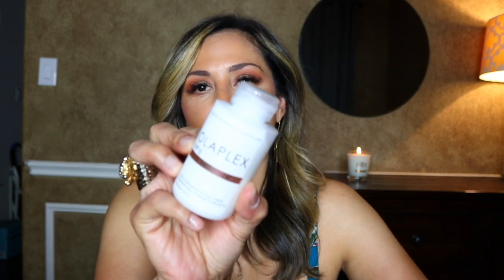So let's get into a few more hair care products that I have here. One of them is the Olaplex No. 6 Bond Smoother. I have used this product already. This is so good for your hair. I love all the Olaplex products. I have the shampoo, I have the conditioner, I have the treatment, and I really love them. I really feel like they have made my hair very healthy.